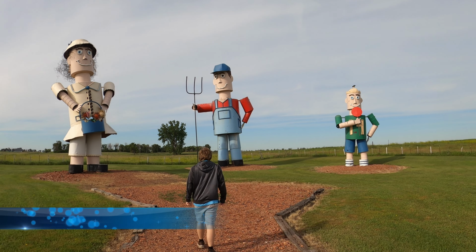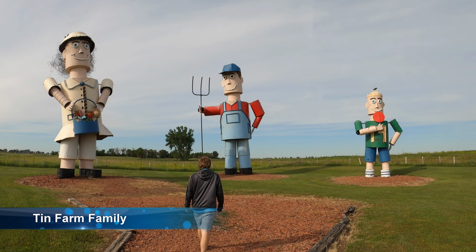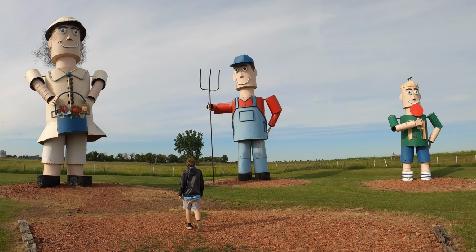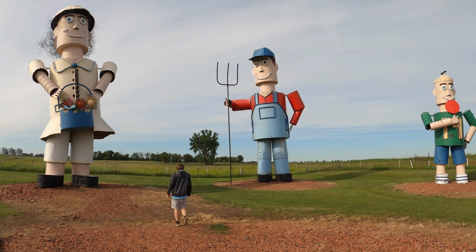Here we have the Tin Farm family. This is actually the very first sculpture that Gary Greff designed and built for the Enchanted Highway, completing it in 1991.